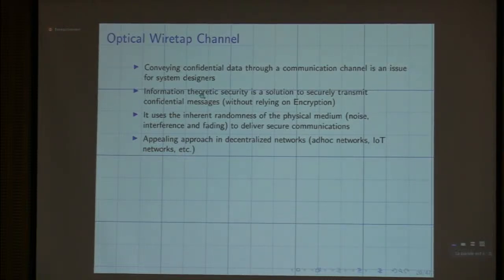What's the magic? How can we achieve confidential transmission of messages? Well, in any typical communication system, there is some randomness: inherent randomness in the noise, inherent randomness in the channel gain. Now, if we can somehow exploit that randomness to our advantage, then we can give the legitimate receiver or receivers an advantage over a wiretapper, over the bad guys, if we know how to exploit it at the transmitter. That's basically the idea. This is an appealing approach in decentralized networks, ad hoc networks, or IoT networks, when deployment or management of keys or of existing crypto systems is not feasible.